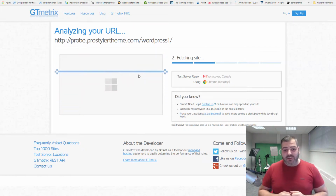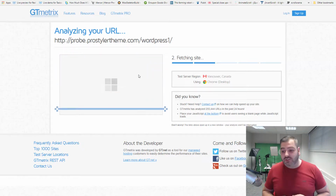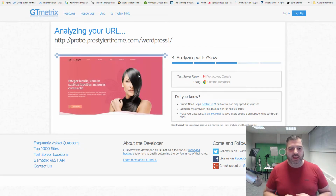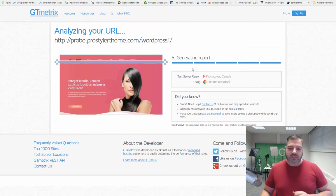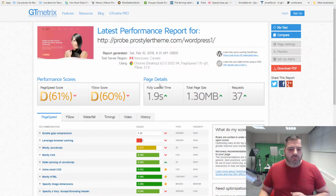Well, their site's not very fast, is it? They need to be using WP Optimizer. Analyzing with YSlow, Z-index, page speed, generating report.